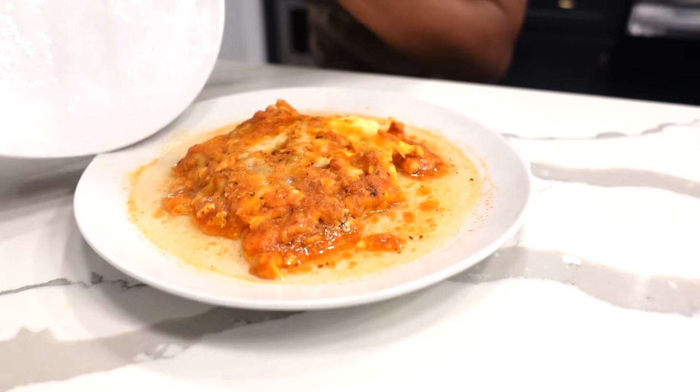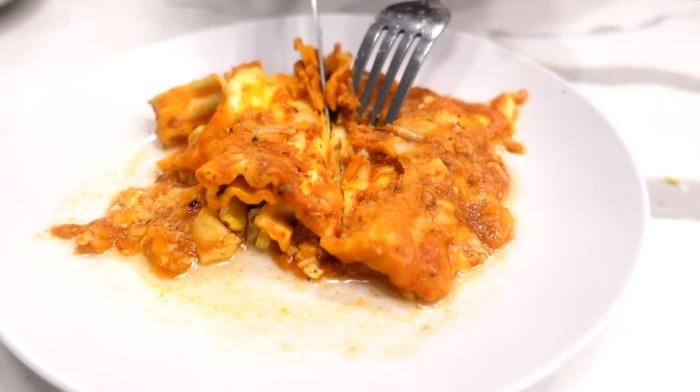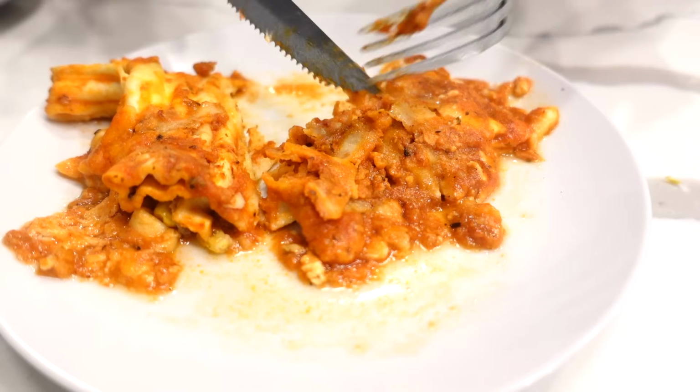All right, here's the lasagna. I did drain off some of the water, but as I cut the lasagna, you can see my knife has good give or resistance, and the sauce isn't thin. It still has a lot of body.